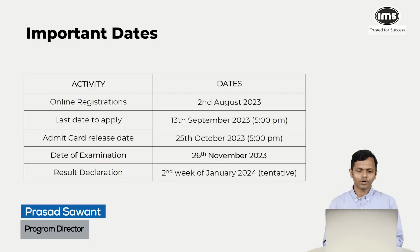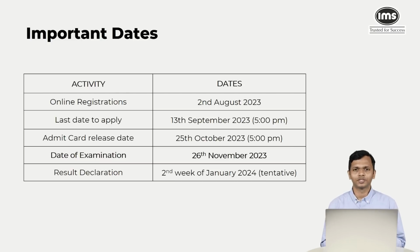In terms of the important dates, as you can see, the online registrations for CAT 23 have already started. That started on the 2nd August and the last date to apply is going to be 13th September. So you have a fair bit of time to fill the form, and just make sure that you don't make any mistakes while you're submitting, and that is why you should watch this entire video.